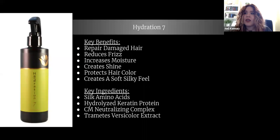So the main ingredient of the Hydration 7 are silk amino acids. These are water-soluble glycoproteins, and this means that they're able to be dissolved in water. They're extracted from raw silk, and because it's an extremely hydrophilic ingredient, which means that the molecules are attracted to water, it has excellent moisture preservation, and this is going to give the hair a soft and silky feel. It does contain the CM neutralizing complex, which is why it's great as a barrier, the hydrolyzed keratin protein, and the Trimides versicolor extract.